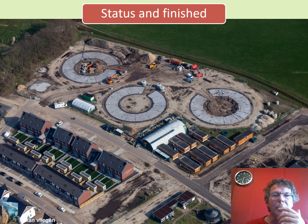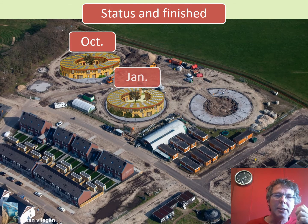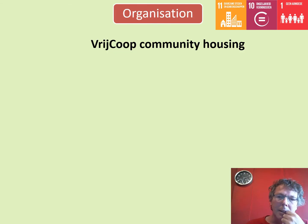This is how it looked a few months ago. In October 2020, 1 circle will be finished and people will move there. In January, the 2nd circle of 12 houses, and in April, the 3rd. Now, at this time, 30 people live in temporary homes. They are going to move in there, and we also have 15 children. After that, we're going to build a center.